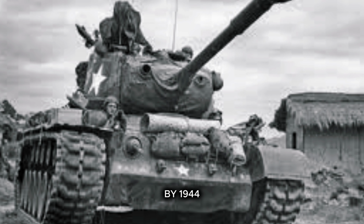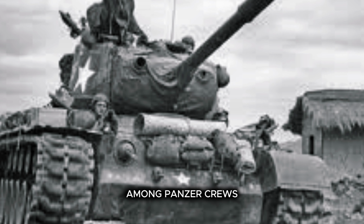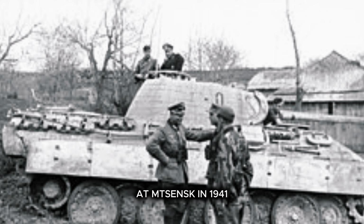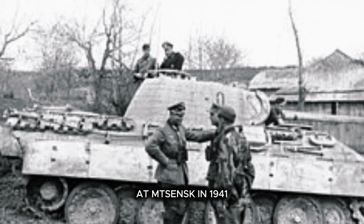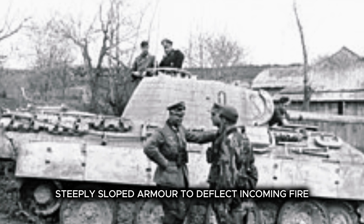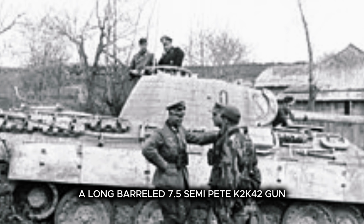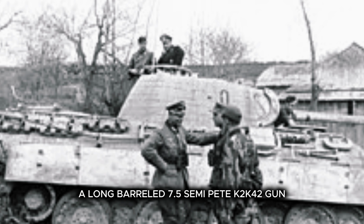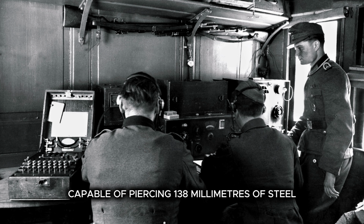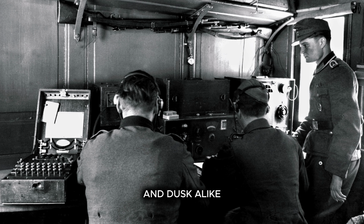By 1944, Germany's Panther had achieved near-mythic status among panzer crews. Born from the shock of encountering the Soviet T-34 at Mtsensk in 1941, it represented a technological revenge. Steeply sloped armor to deflect incoming fire. A long-barreled 7.5mm KWK-42 gun capable of piercing 138 millimeters of steel at a kilometer, and optics that could track a target through dust and dusk alike.